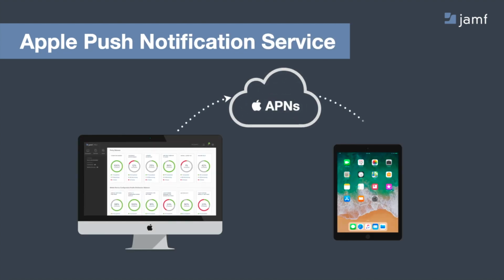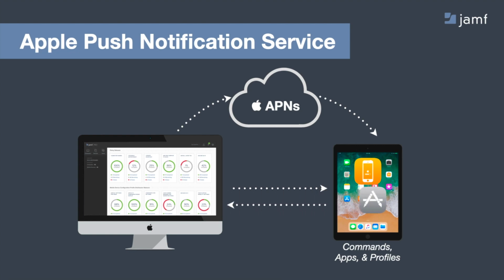Once you've integrated Apple Business or School Manager, you're probably wondering how the communication to end-user devices actually happens. Initial enrollment and ongoing management work through the constant connection to your devices via the Apple Push Notification Service, or APNS. Through APNS, commands, apps, and profiles are all sent from one central IT location via the MDM directly to the device, maintaining that zero-touch, hands-free experience that is crucial to supporting a remote workforce.